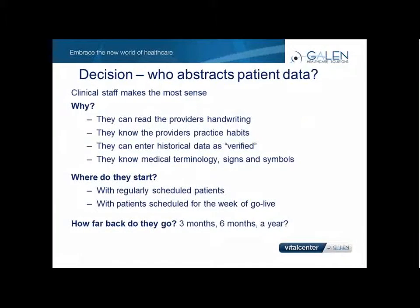Other decisions revolve around the clinicians. How far back are they going to go to enter the data, and where do they start? So we're going to recommend that you start with patients who are scheduled for the first 2 weeks of go live, if you can, and the patients who you see regularly.